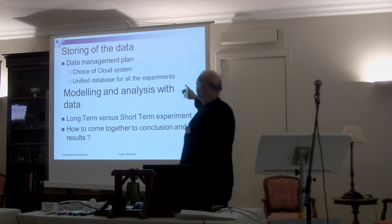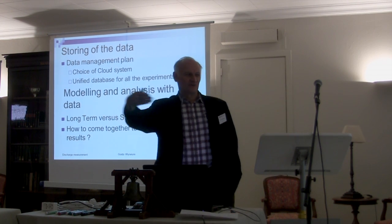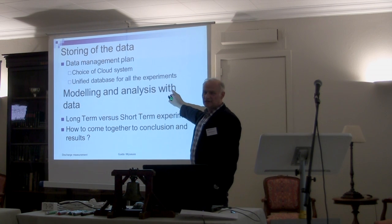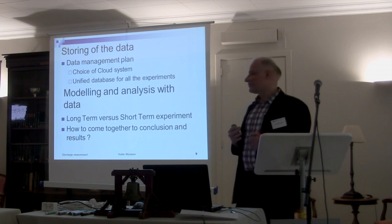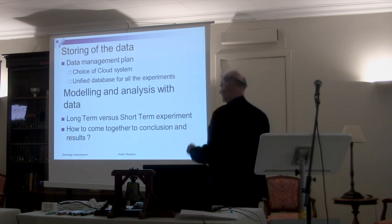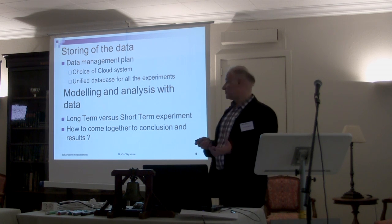We need a unified database, and that's not necessarily our task. I'm already cutting the grass for the next one. We want to do some modeling and analysis with the data, so we should make sure that this all is suitable for doing it. So it's a big agenda, I think. And the question, long-term versus short-term: how do we really integrate and how do we come together to conclusions and results?